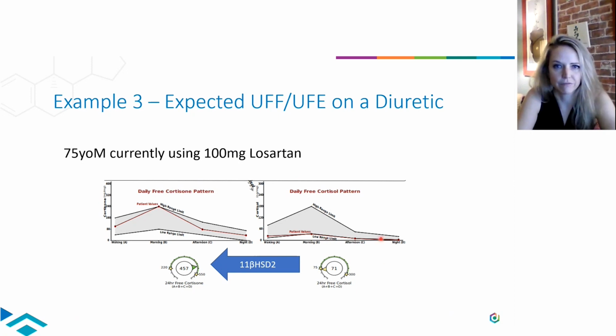If you only looked at the free cortisol pattern, you'd be treating him for HPA axis dysfunction. It looks terrible. But you can see his free cortisone pattern looks much more robust. You might be thinking about things in a different direction. Well, this is a pretty excited cortisol response initially in the morning, and he may have pathology associated with that, and certainly wouldn't be low cortisol.